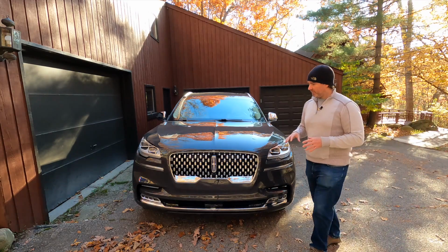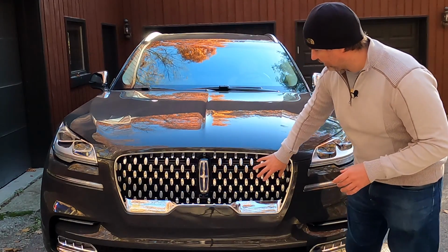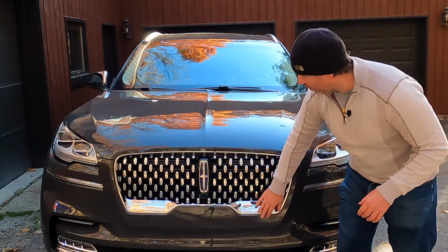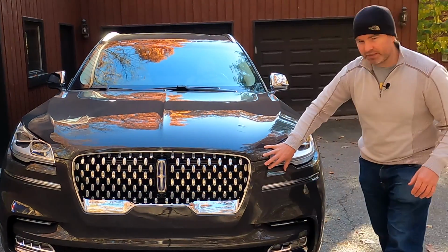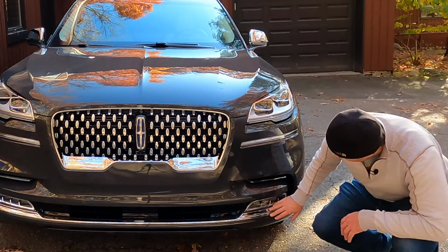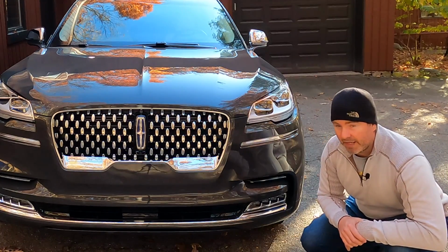Looking at the car from the front, tasteful looking grille. I like the 3-dimensional patterns in here, kind of mimic the Lincoln logo shape right here, which is a nice touch. I like the chrome that has the perimeter of the grille right there. Of course, these are LED headlights right here, and you have some more lights here, and some more chrome down here. Overall, it's a nice looking front end.